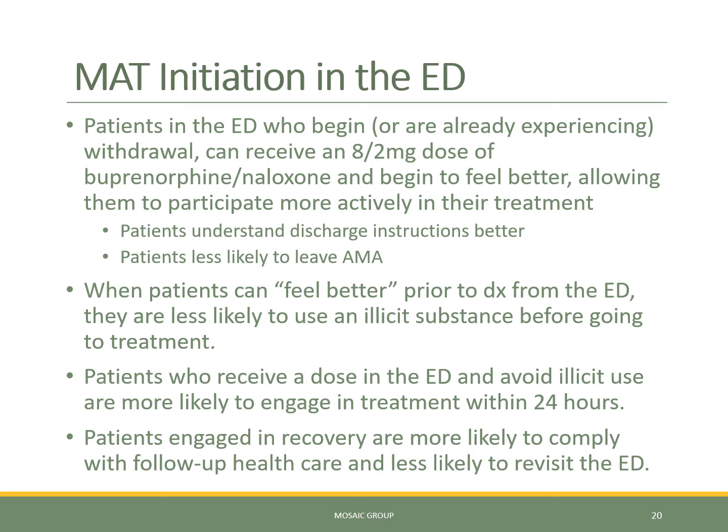And when a patient feels better and is no longer in the middle of experiencing active withdrawal, they really have the opportunity to participate in their care. They're less likely to leave via AMA, and they are going to be more inclined to participate in their discharge planning and really understand the plans that are being made with their involvement.